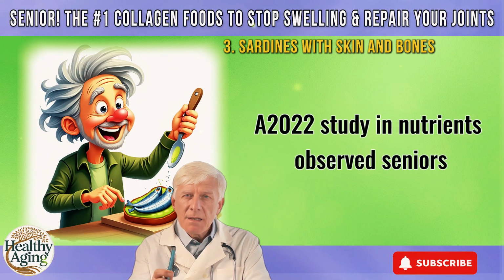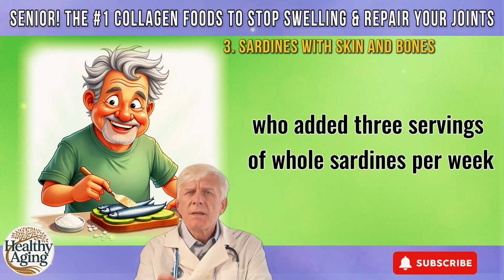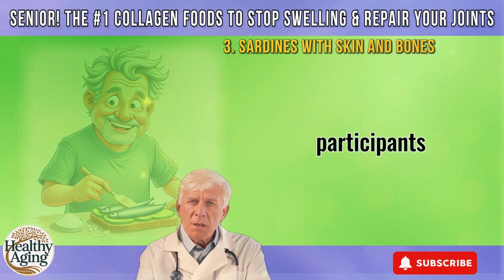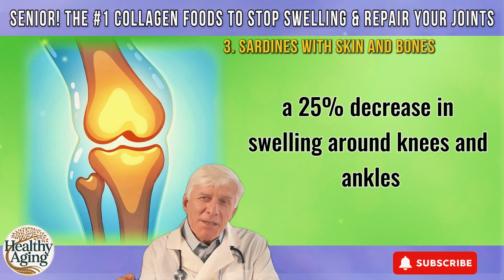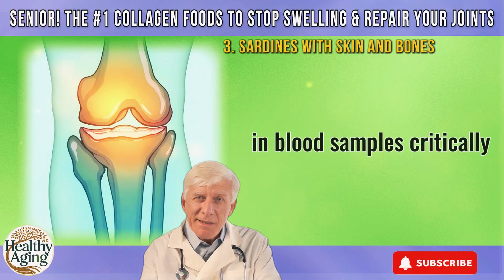A 2022 study in Nutrients observed seniors who added 3 servings of whole sardines per week to their diets. By week 8, participants showed a 29% reduction in joint pain scores, a 25% decrease in swelling around knees and ankles, and improved markers of collagen synthesis in blood samples.